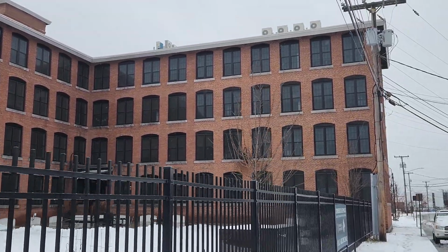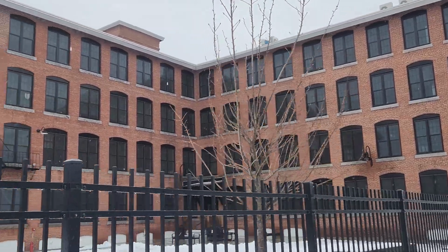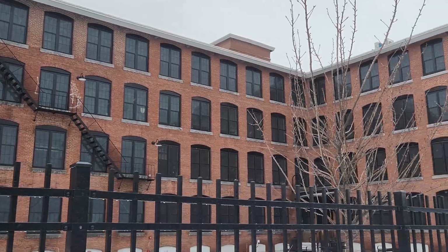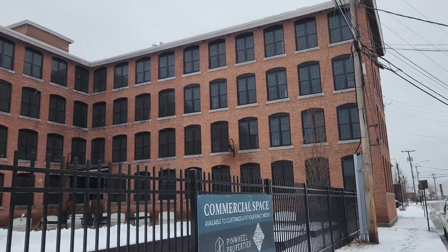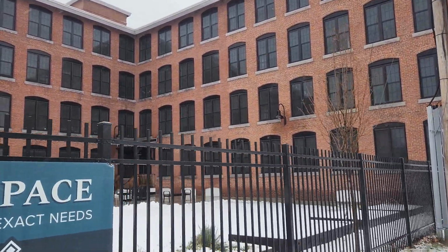So this was once a shoe factory quite some time ago. And I recall as a kid there was actually a gigantic smokestack here also. I don't remember when it got torn down, but there was a giant coal stack here, as all these mills had a coal stack because that's how they got power back then.